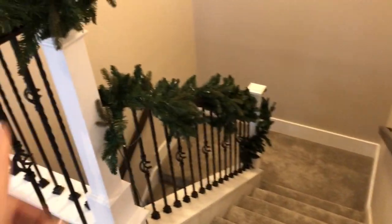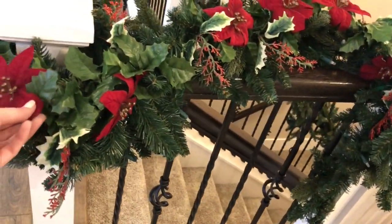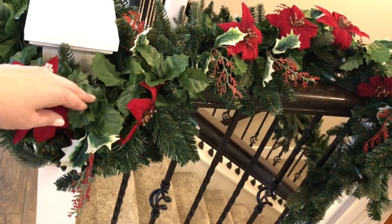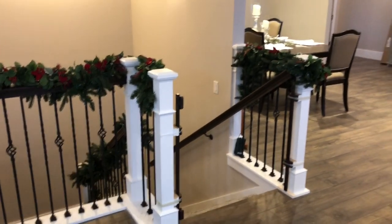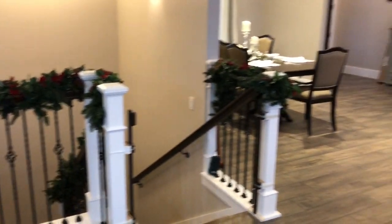But it was just a plain green garland that I had, with some little red, a much thinner kind of red. I got this at Joann Fabrics a couple of years ago, and they're just kind of thin. So I stuffed it inside of the branches, and I like how it made it a little bit more full. So I've got it here. I just feel like it looks a little bit festive. I didn't go overboard by any means with any piece of decorating.